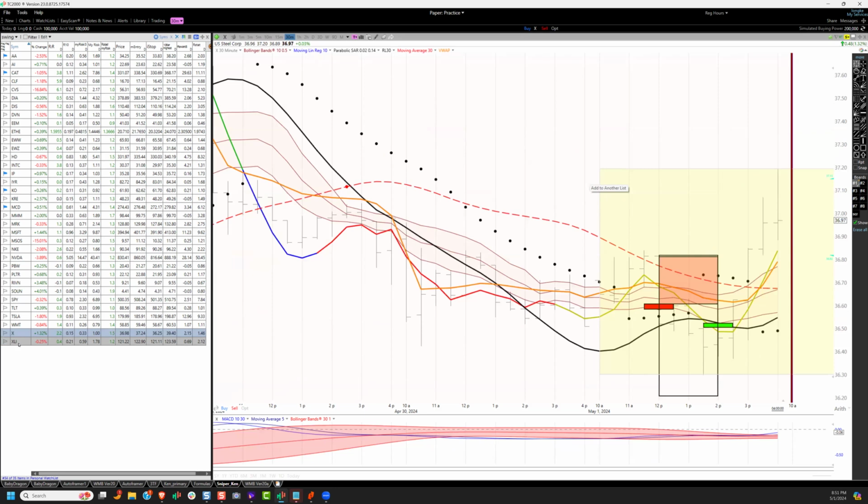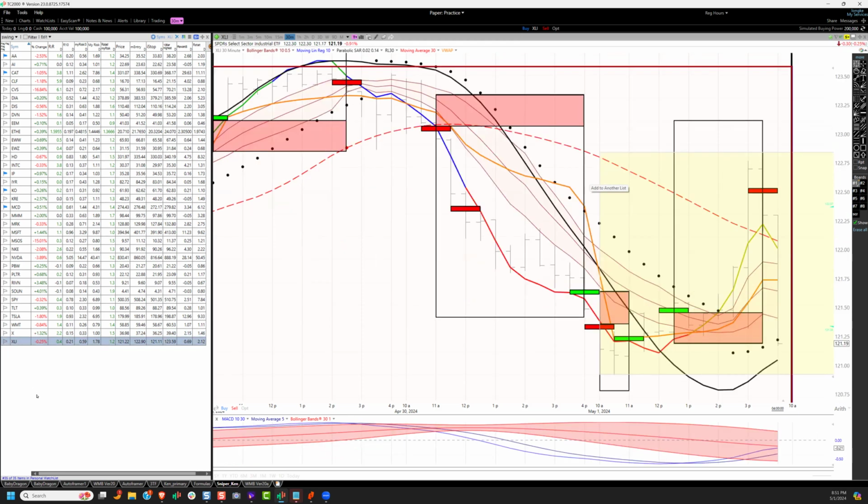US Steel, tried short for a fraction. I missed the reversal on the long side. XLI, however, I was able to get the short on the continuation for a fraction. So fractional gain, and then a 1-2-3 long, and ran all the way up for about 3. So pretty good across the board today, narrowing the targets for the afternoon trade after the Fed.